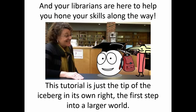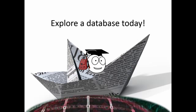This tutorial is just the tip of the iceberg in its own right, the first step into a larger world. Explore a database today.